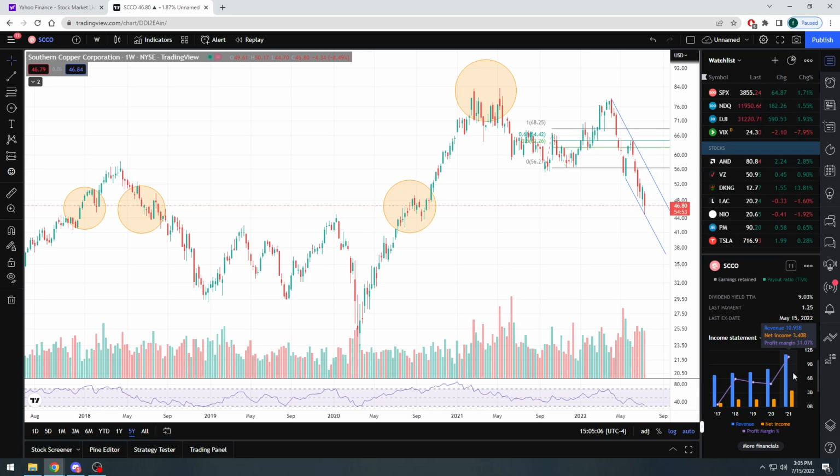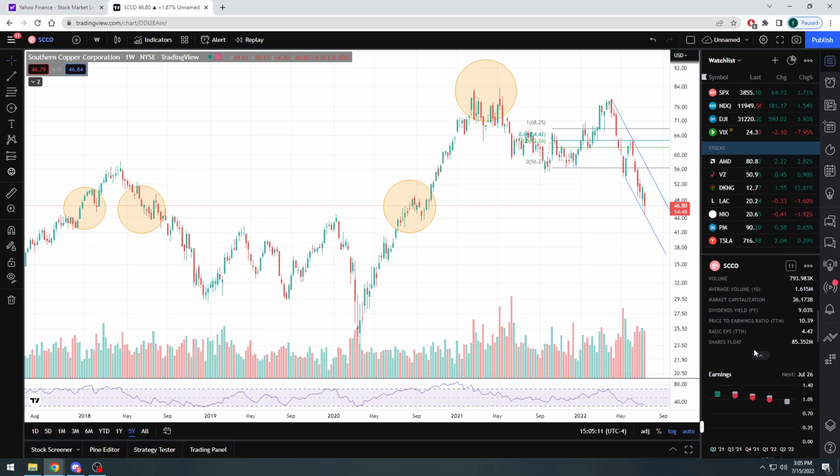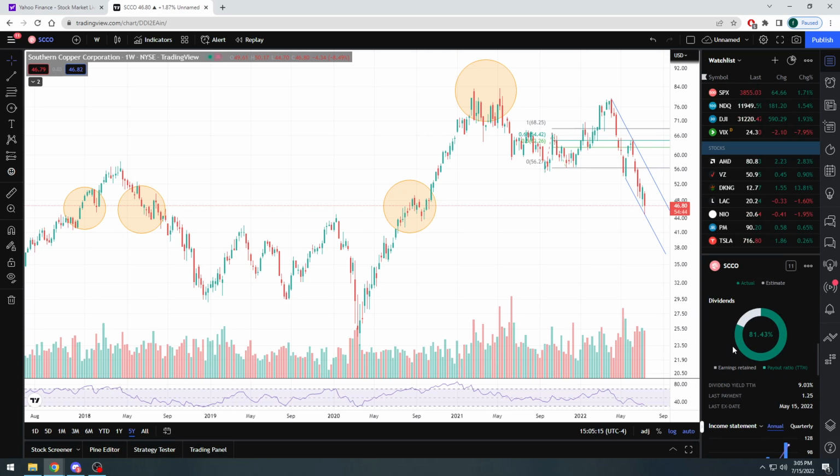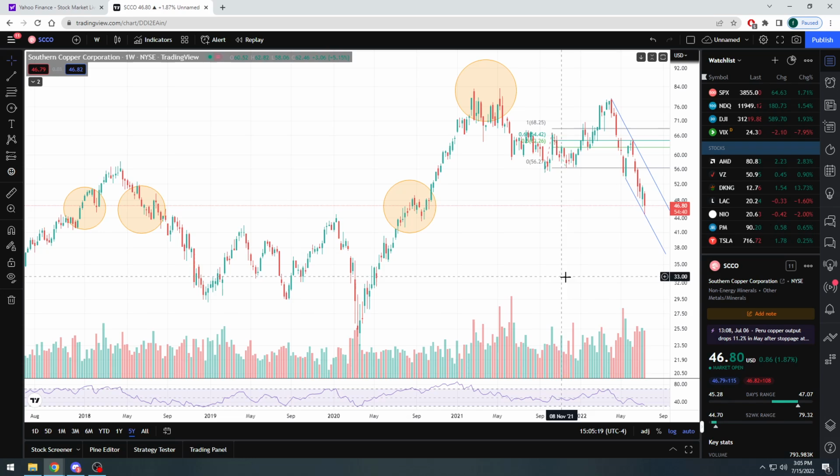And now again, because they're dealing with hyperinflation and increased cost of diesel fuel and everything like that, it's been slowly beating up the stock. However, I do like the company, right? I do like the company because remember, this was the pandemic era, where it raged from 23, 24 up to $83 a share.